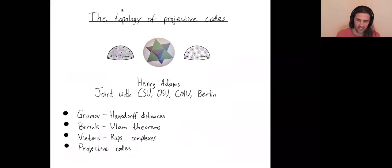We're forming a polymath project. A large collection of faculty and postdocs and students who are either currently at Colorado State, Ohio State, Carnegie Mellon, or Berlin, or formerly at those places, have started talking over the last couple of months, connecting these topics together. We're learning that by talking to each other, we can figure out the math that we need much more quickly than by working alone. So it's a messy, large, rapidly changing polymath project in some sense right now.